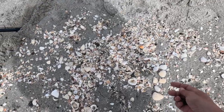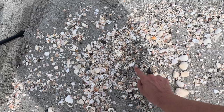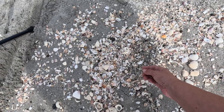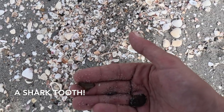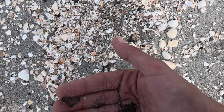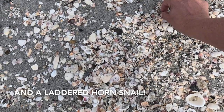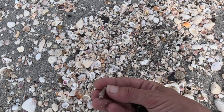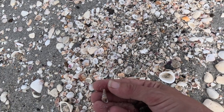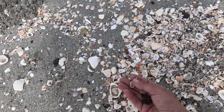This is somebody's dump pile. They got into it with the big scoop and the stuff that's rolling around in the break line. Yep. Hey, but they missed this one. They sure did. Ta-da! First good little find of the day. Yay. Oh! Look up here. A little ladder horn snail. It's a nice little shell to find here too. And there is a nice big serif.